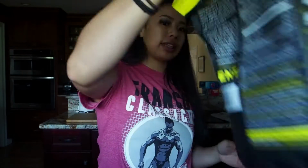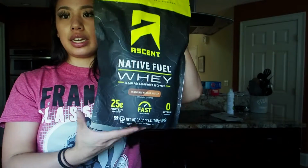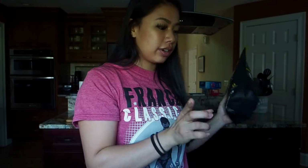So I guess I will just show you what I got and also just some other things I'm going to be bringing on vacation with me. So to start, I guess I'm gonna bring this protein powder. I actually haven't tried this brand, but I figured since it's in like a bag, it'll be a lot easier to fit in my suitcase. So that's the first thing.